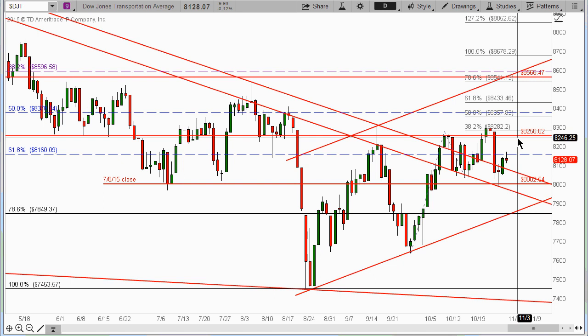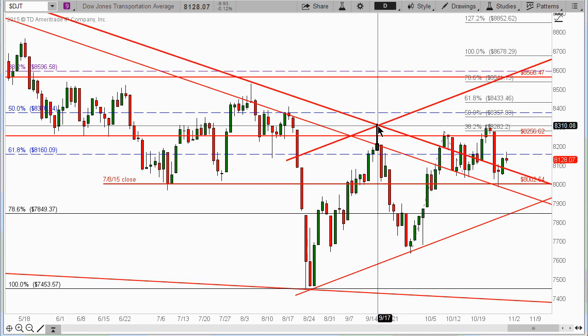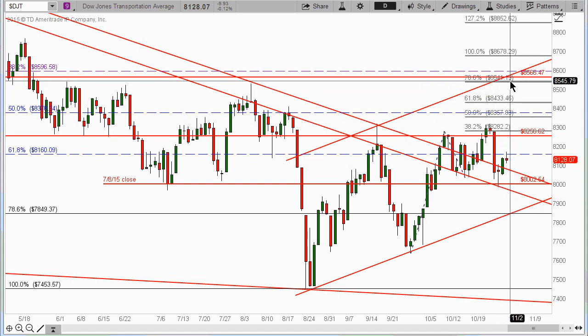So we're going to see, could this thing get up above this 8256 and essentially try to break away from this pivot high here. Last time it got up to this pivot high, it kind of encountered some resistance. So it needs to break through this and work itself up to this 8566 area, the upper channel here.